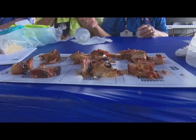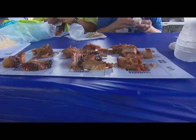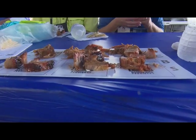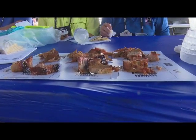Well, the entries were pretty good. The first entry I had was a little overdone and had a little bit of a taste I didn't like, and the second one was really mushy, but it tasted pretty good. My favorite, I think, was the fifth one. It had good texture and good taste and had a little heat. I like a little heat.